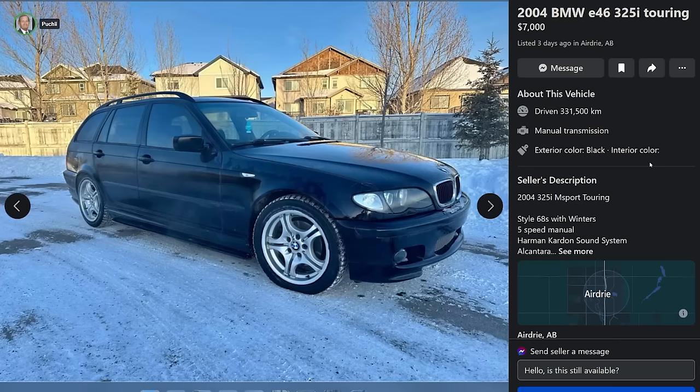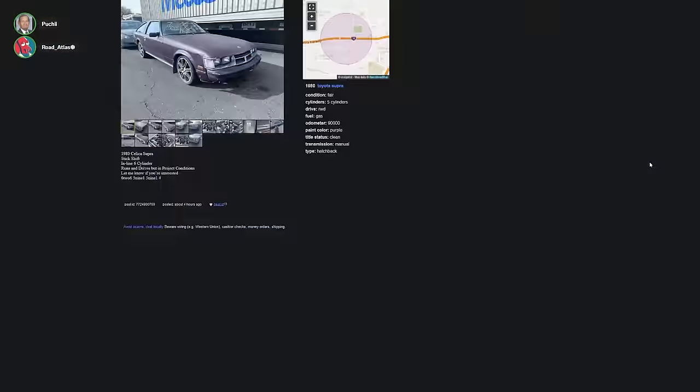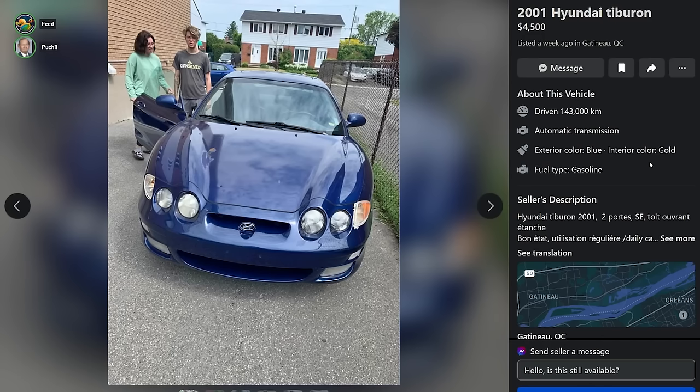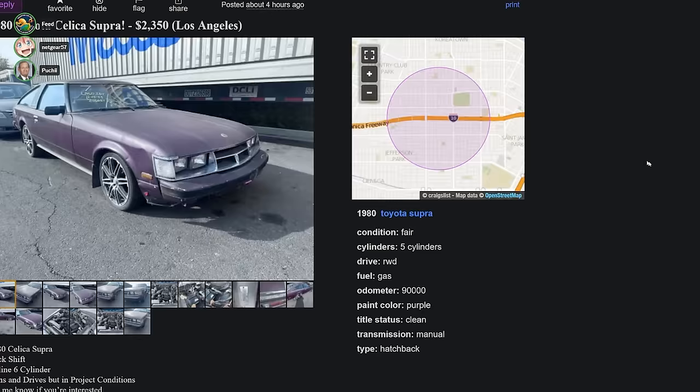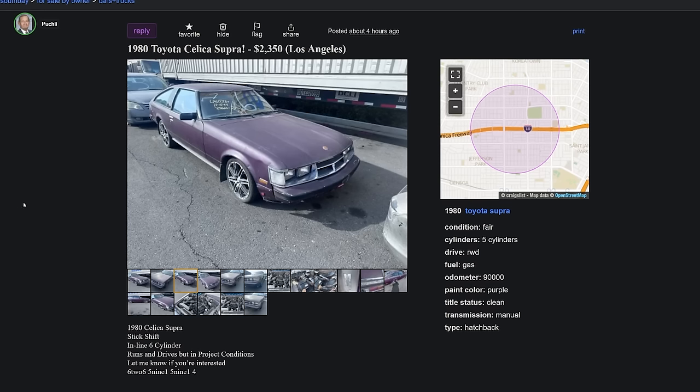I can appreciate a wagon. Thank you for sending a wagon. Yeah, don't buy this one, though. Don't buy it. No, don't buy this one. We can't see that one. No good. Ooh, that's something. Those are so ugly. They are. Even the Supra is ugly, too. But yeah, the first generation Tiburon is not a good looking car.